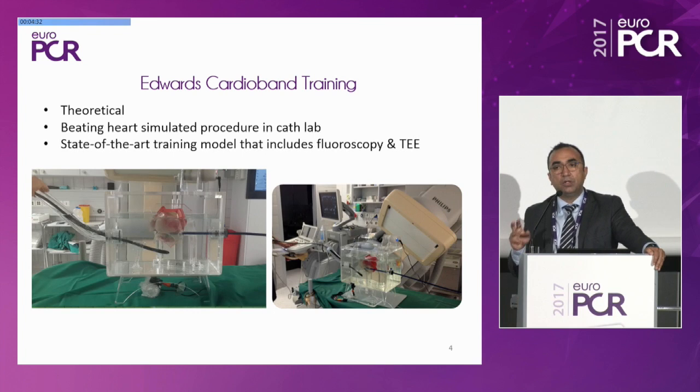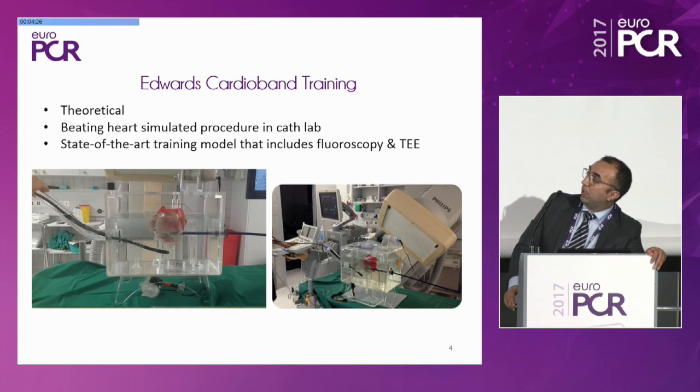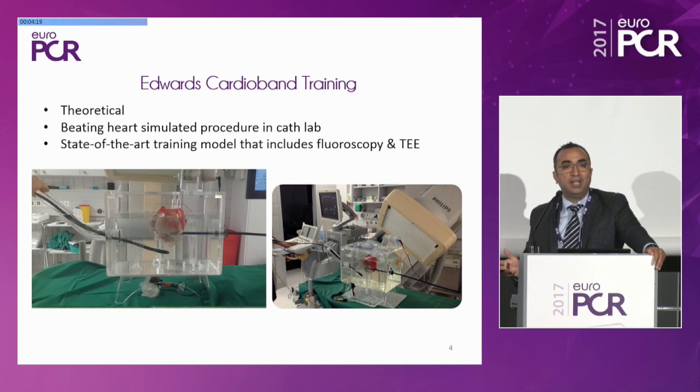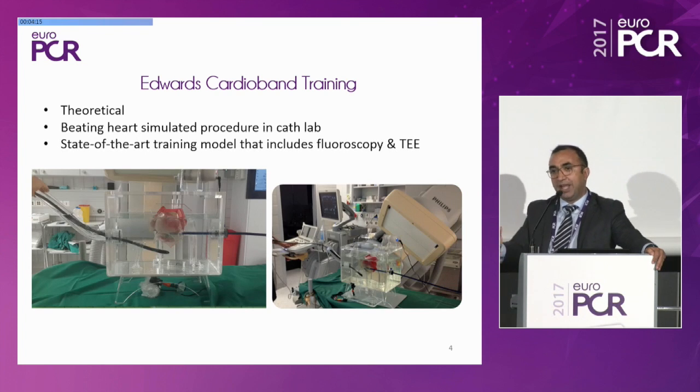Well, I think you can, because learning comes with training first. And so there's a really excellent training program. What the guys from Cardioband did was develop this simulator. Now with simulators, we can do a procedure without ever hurting an animal or doing it on animals, and do the procedure similar as it would be in the human, right?